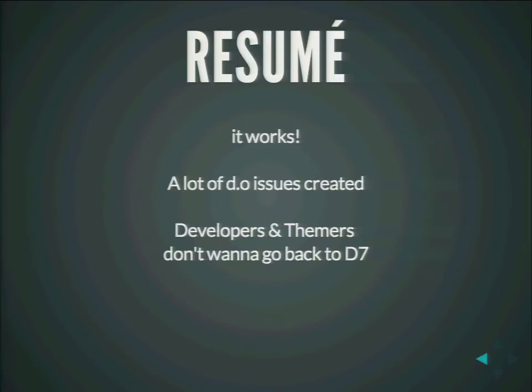So that's it. I hope you learned something and you're not scared of Drupal 8, because it's not. It's actually pretty awesome. And if there are any questions, I'm happy to answer them. You have to come stand up, walk here, and talk to the scary microphone.